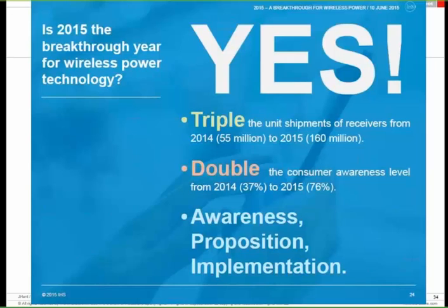But also important is that the awareness level for wireless power doubled from last year, from one third to two thirds or to three quarters. This means they are always asking more than 1,000 people, have you heard about wireless power technology, or do you have an idea what's behind that? And this number doubled from last year. This is also now supported this year by the IKEA and Samsung announcement I mentioned before.